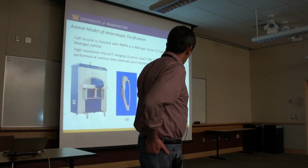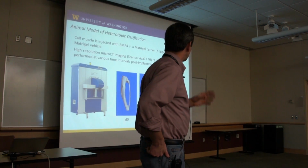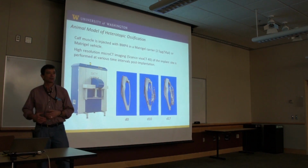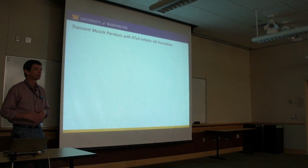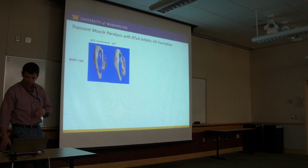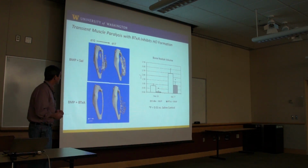And of course, we're interested in this because of potential relationships between neuronal signaling, muscle function, and bone formation, which are the same sorts of questions that Chris is asking in his research on tissue regeneration. And obviously, I wouldn't be talking about this if the experiment hadn't worked. So it turns out that transient muscle paralysis with Botox in this model attenuates the development of heterotopic ossification.